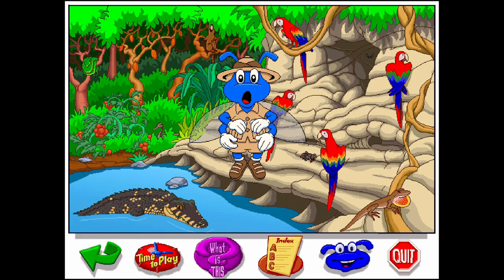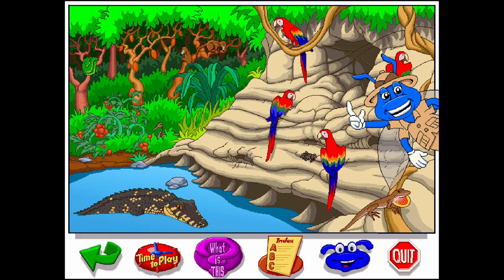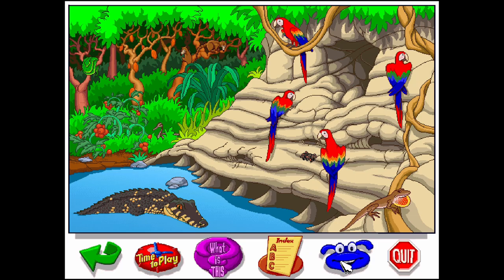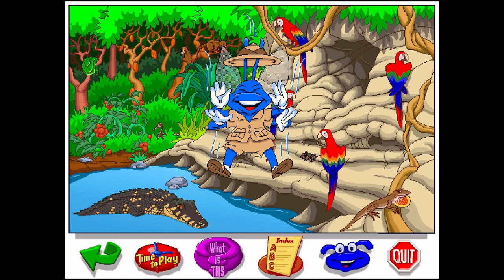A balloon stuck in his throat. I wonder if there's any treasure hidden inside that cave. That emerald tree boa looks just like a vine in that tree. That tarantula is huge. Good thing I'm not afraid of spiders. Well, not too much. It looks like that lizard has a balloon stuck in his throat.